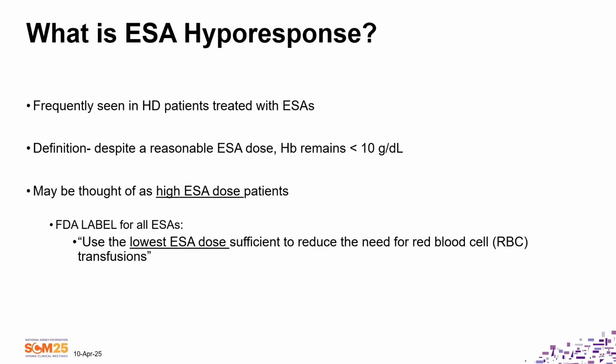People have come up with all kinds of mathematical equations, including me, that they're not needed. You can think of ESA hyporesponse: it's your patient on hemodialysis. You know this patient. The hemoglobin level is usually below 10. And if you try to get it above 10, you're using high doses of ESAs. And it's right there in the FDA label.